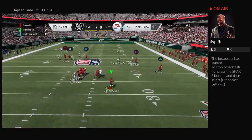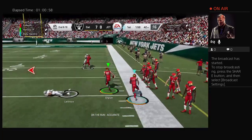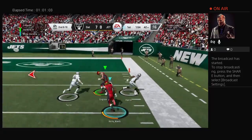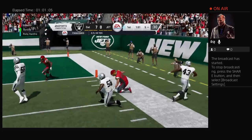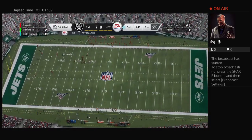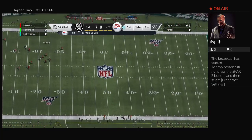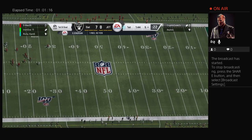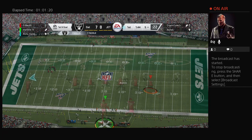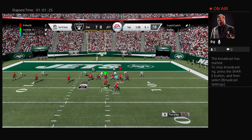Mahomes will try again on 2nd down. Eluding the pressure right, that's caught by his tight end, Evan Ingram, and he's going to have this down deep into Oakland territory. And what a big-time play there. 53 yards. First and goal at the 5-yard line. This will be their first trip to the red zone. They've got it first and goal to go.